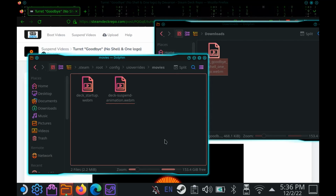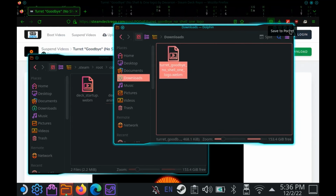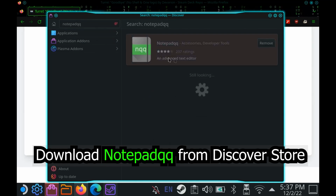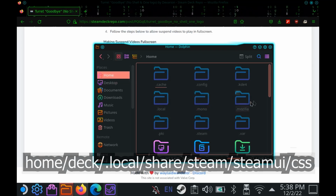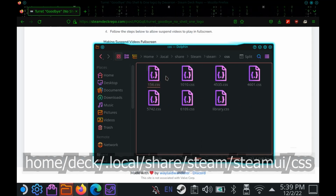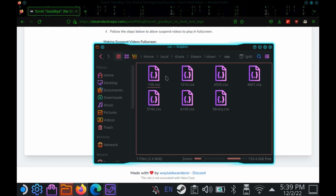Now the animation may play, but the video isn't going to be full screen unless we play around with some stuff. Let's follow the instructions on Steam Deck Repo. Open your Discover Store and download an app called Notepad QQ. In your Dolphin file browser, navigate to Home, Deck, .local, Share, Steam, Steam UI, CSS. You can also just click here and type that in instead of clicking around if you don't like clicking all the time. And again, make sure that Show Hidden Files is toggled on, or else you won't see these files.